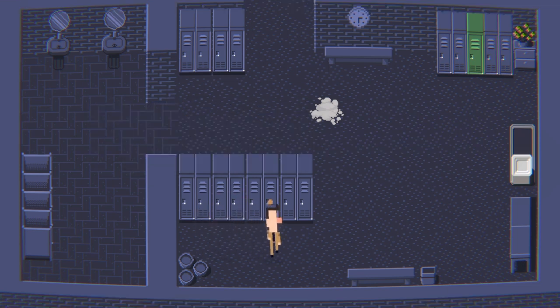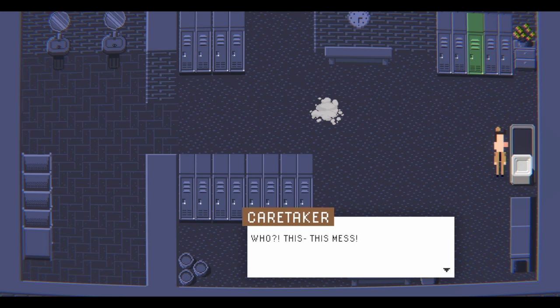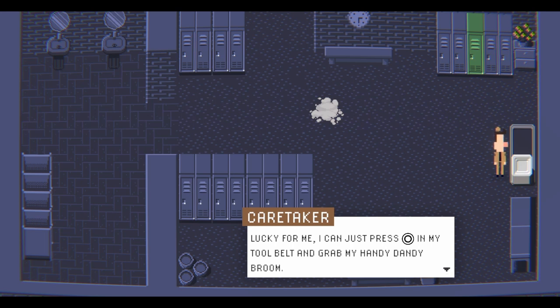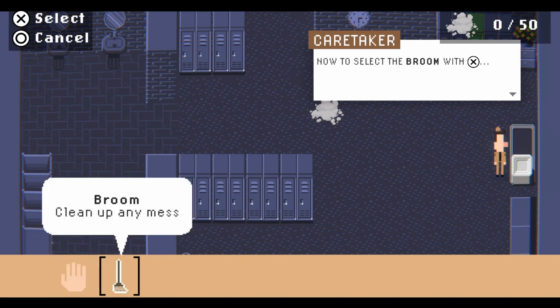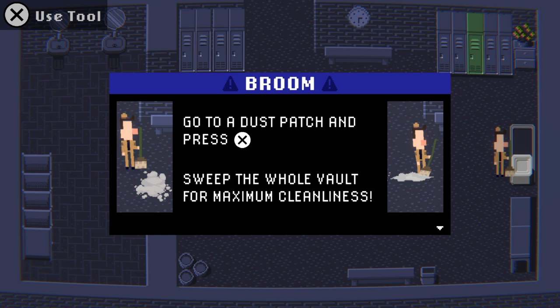Alright. Ooh. This mess. And always sweeping up their pixels. Is it that hard to clean up after yourself? Lucky for me, I can just press the circle button in my tool belt and grab my handy dandy broom. Alright. Broom collected. Check. The whole vault for maximum cleanliness. Gotcha.